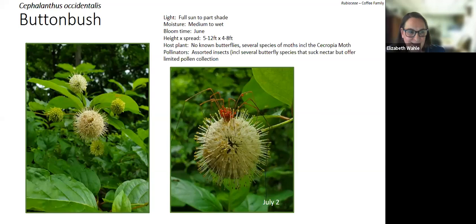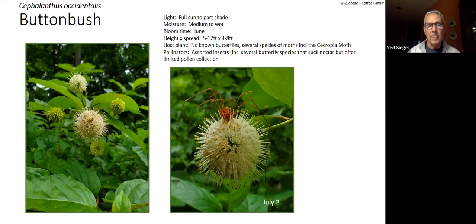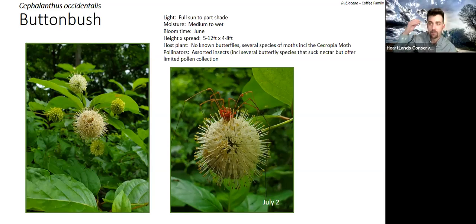Wet. Pardon? Wet. Wet, yeah. I've seen them growing even submerged in water. Yeah. Actually, if you go out to the Arlington wetlands, up by the bank on the right side as you get off of the bridge, there's one that's growing in water.